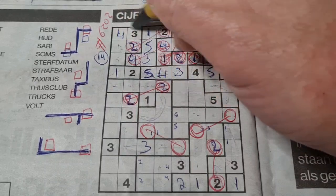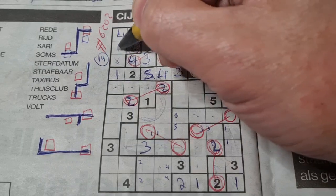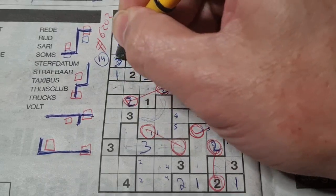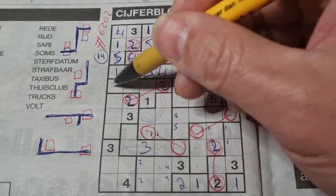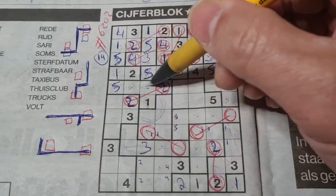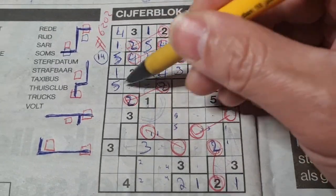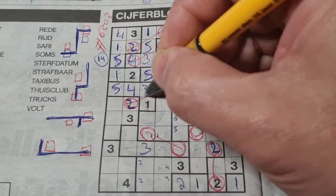2 numbers left in this area for numbers 1 and 5. 1 or 5, we have a 1 there, no 1 there. 1 should be here, and a 5 goes there. These 2 boxes can be 5, so 1 box left for the 5 in this area should be there. Two numbers left in this area for numbers 3 and 4. 3 and 4, we have a 4 there, no 4 there. 4 should be here, and a 3 goes there.